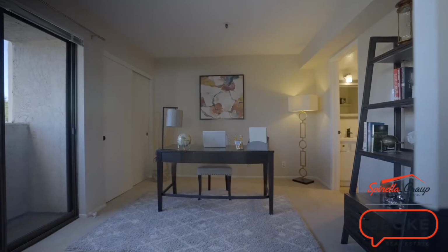Perfectly set up for today's work-from-home environment. Close the door behind you at the end of the day, forget about work altogether. Just steps out the front door, you have the best dining, the best shopping that's world-renowned in downtown Palo Alto.